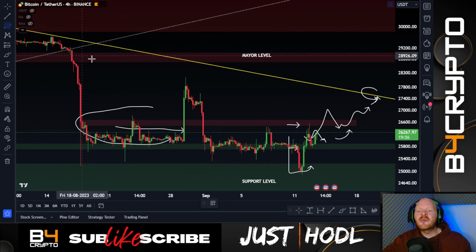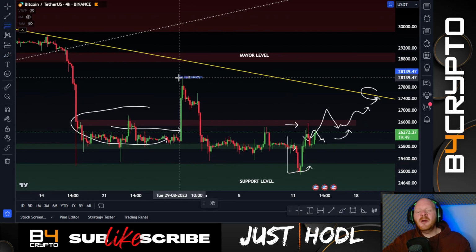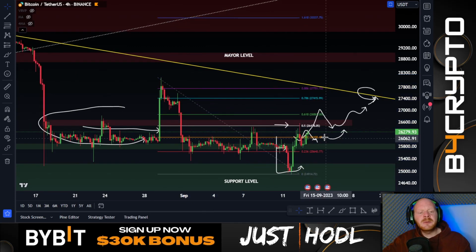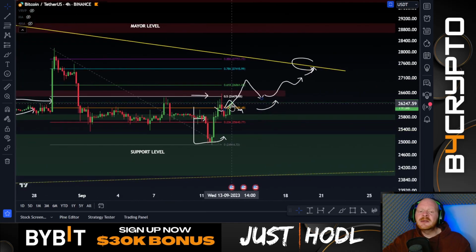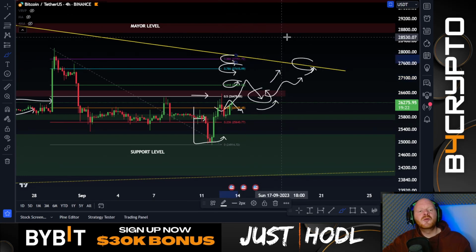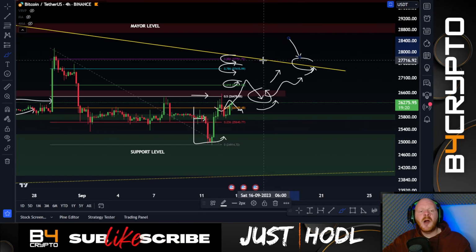And also, if we take the Fibonacci retracement level from the swing high all the way to the swing low, then yes guys, we can see the 61.8. So yes, we would like to see that the price movement continues even higher, and that we're going to reach the 61.8 and ultimately form a higher low, and also see that the price movement comes all the way back above the 78.6 and also the 88.6, which will be this major trend line at round about the level of $27,700.